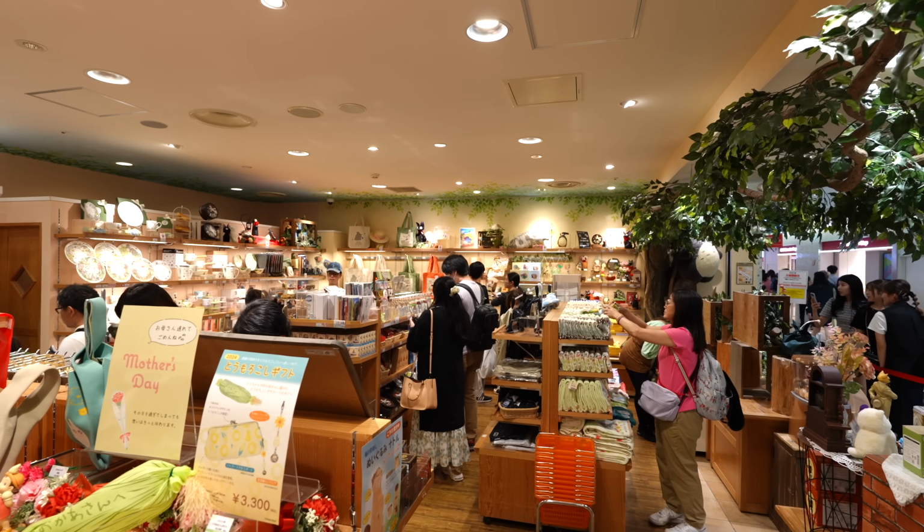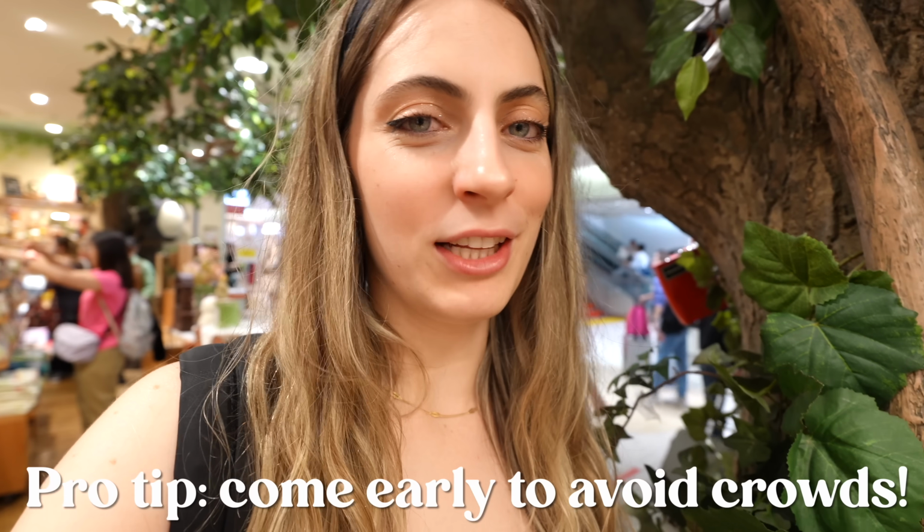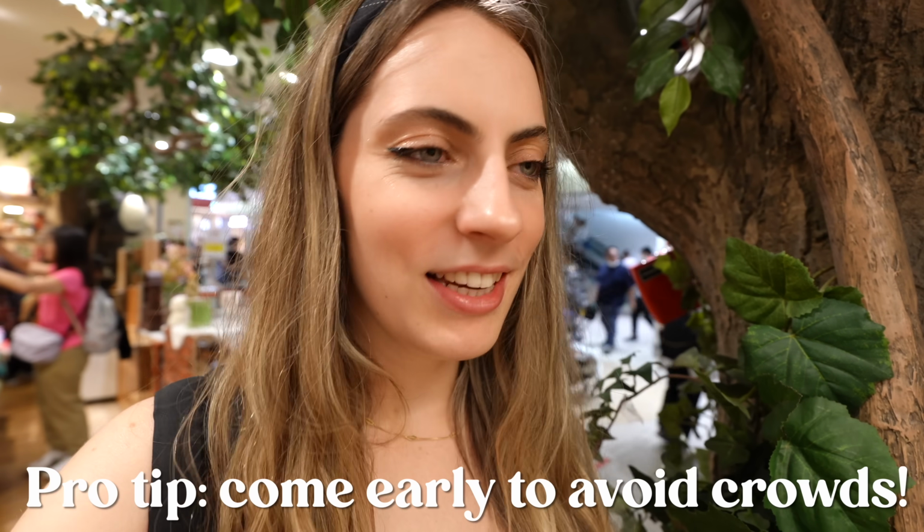When you come here, plan it at an off time, because I could see a red rope and tape, so it means people are lining up to get inside here at the busiest time. So maybe come early in the morning or last thing in the day, or middle of the day.